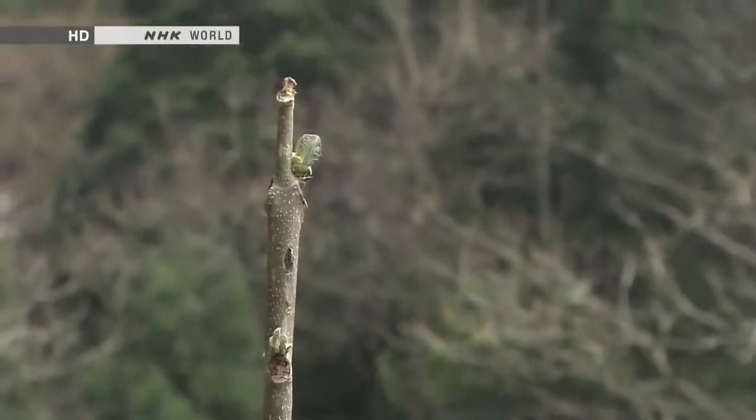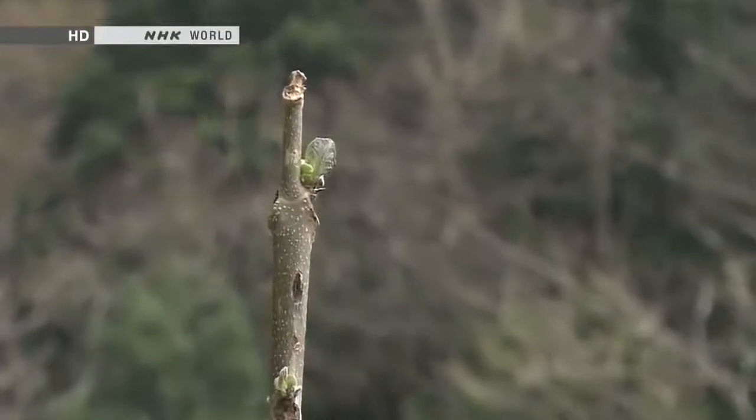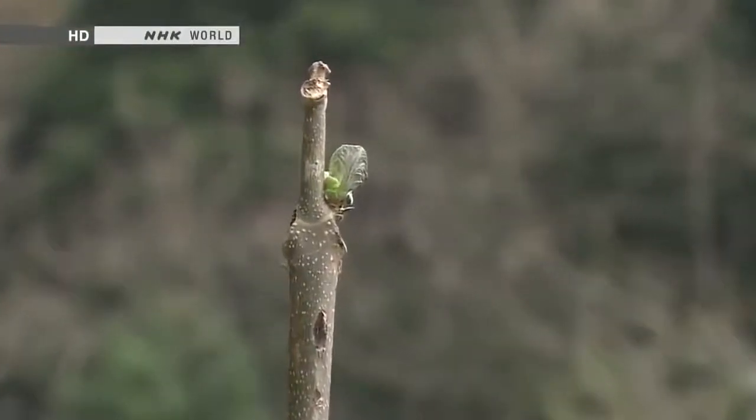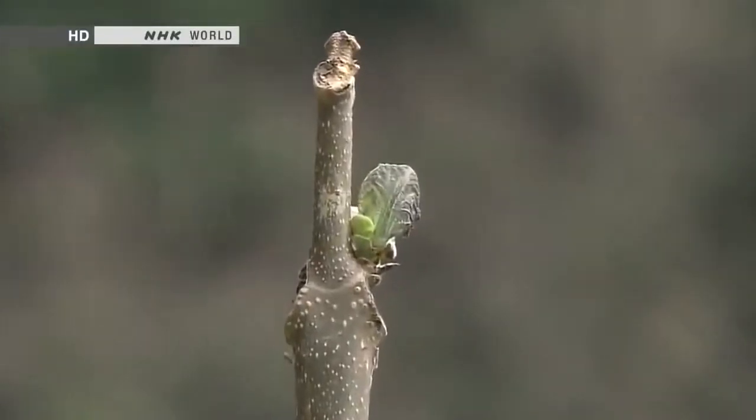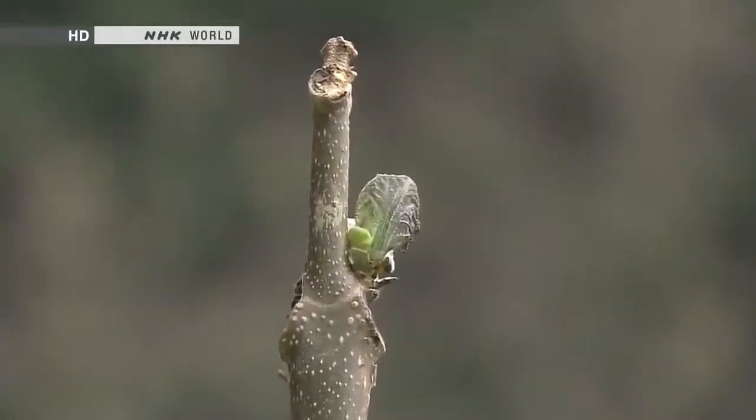Trees are part of life in Japan, and the Japanese make effective use of them. And evidently, paulownia chests of drawers are objects of special significance in this country.